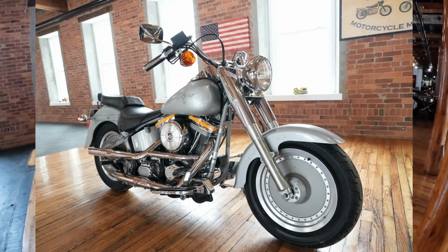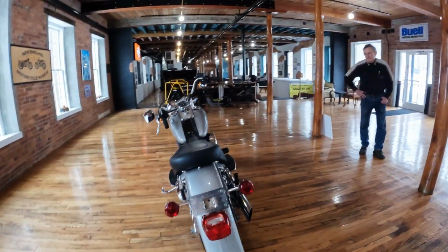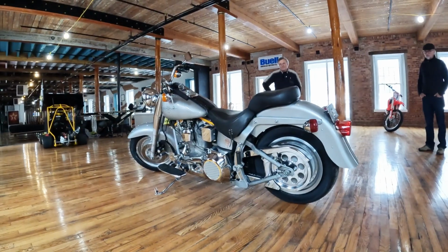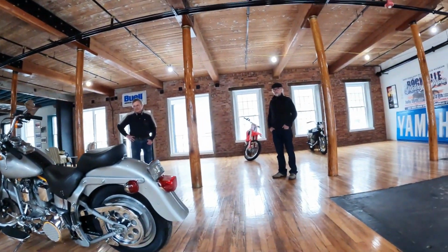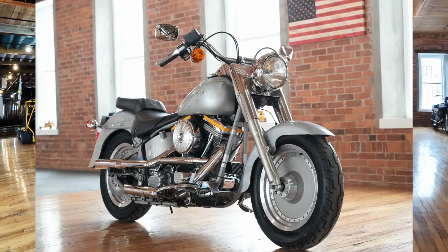Check this one out, guys. We're down on the first floor of the New England Motorcycle Museum. I'm here with Bill Kelly, our senior tech. He's worked up the street at TSI Harley Davidson as service and general manager at the Harley dealer. And I'm also here with Billy Blythe, the professor. We're going to tell you all about this low mileage original Fatboy.